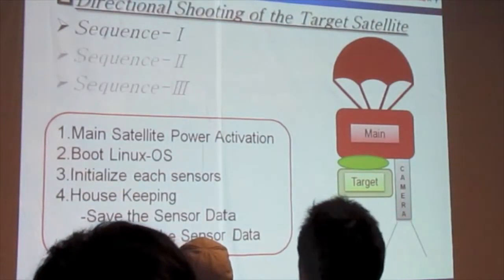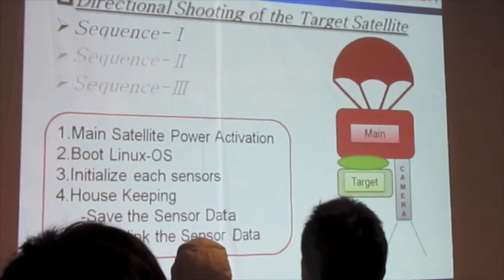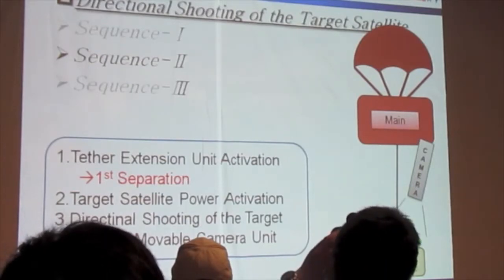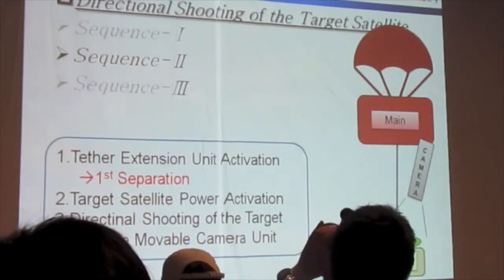Just after launch, the main satellite will begin power activation and boot the Linux operating system. For several minutes, the main satellite will continue housekeeping. And 30 seconds after launch, the tether will be extended and the two satellites will be separated, as shown in these figures. At this point, the target satellite mission will start.